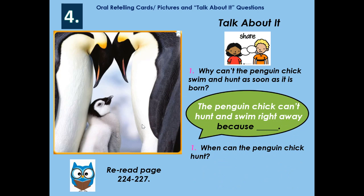The penguin chick can't hunt and swim right away because, well, it doesn't have a waterproof coat. It has that down, the fluff, and it would freeze to death. And it's still too young to feed itself, and it has to still learn how to swim and have a waterproof coat. And the second one, and I should have put a two there, when can the penguin chick hunt?